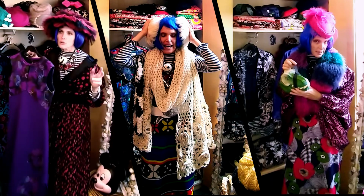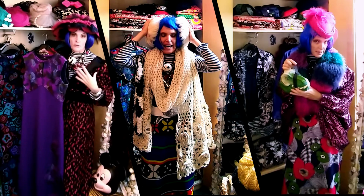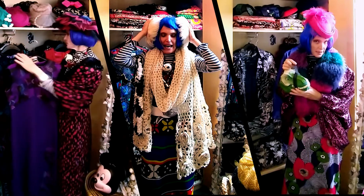And it's very important when you're doing any updates to your clothes that the bodice has to fit well. And if it does, then the dress will be flattering.